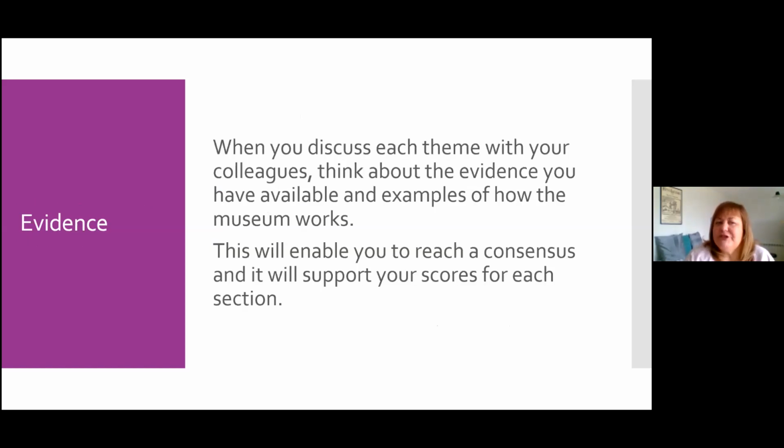Also important when you're doing the scoring under each theme is discussing it with colleagues, but also thinking carefully about the evidence you have available and examples of how the museum works within that theme. I'll talk through some examples when we're talking about each of the 6 themes, but having some evidence there and discussing what that means for your museum will enable you to reach consensus, and it will support your scores for each section. So you're not just randomly picking a score because you think it's a good score for the museum. You're actually looking at the evidence that exists that can support that.